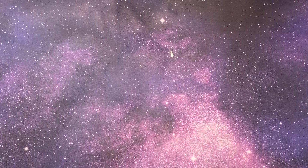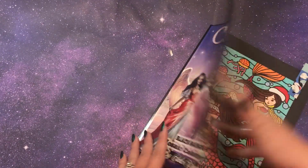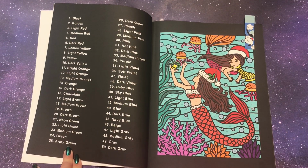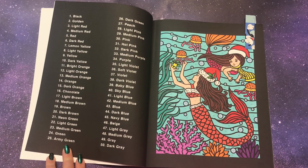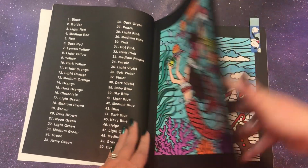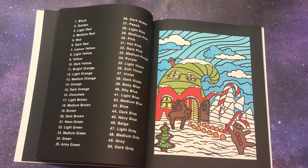Don't worry. And my other Color Questopia book is Christmas Fantasy. I did 2 in here this month. I think in my Advent 4, I did both of these on speed color, if you enjoy speed coloring. So this is the mermaids and the jellyfish. Super cute. Not much to say. Again, all permanent markers. And this is the gingerbread house. Super cute. I really like both of these.